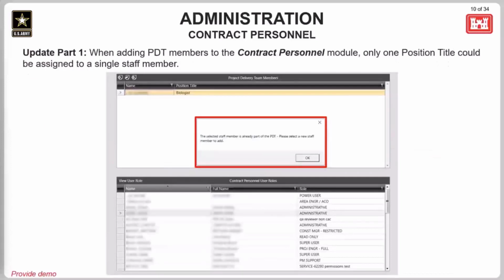So again, before I demo that, I'm going to review these next couple of slides so that we can demo everything for this module at once.